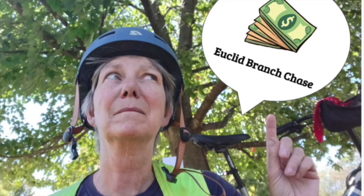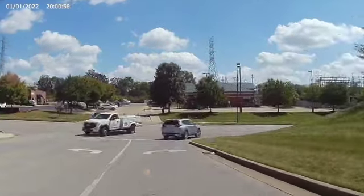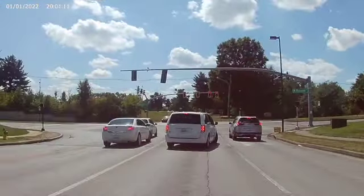Today I find myself at Meijer and I need to go to the Euclid Chase. So I'm going to find a pleasant way to ride to Euclid Avenue from Meijer. So we start out on Meijer Way. By the way, we're on the Southside Meijer, and we'll be turning right onto Shillito Park Drive.